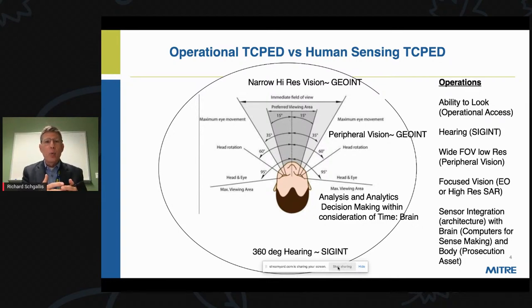where we have this wonderful wide field of view, peripheral vision, low resolution, and high resolution, narrow focused vision, and we've got our 360 degree hearing, which is like SIGINT, and we're able to orchestrate these senses in our human body all the time. We do it all day long without even thinking about it. And because the data is filling into our brain and it's being fused all together, and we're building recognition patterns and filtered sets, and we're coordinated with our human body, we can drive this information to decision, this multi-phenomenology information.